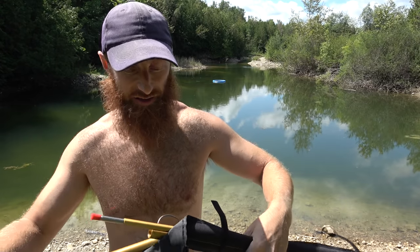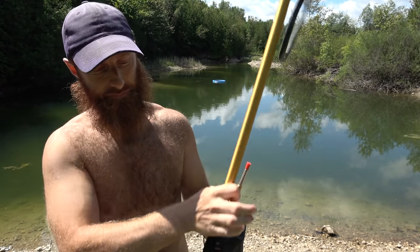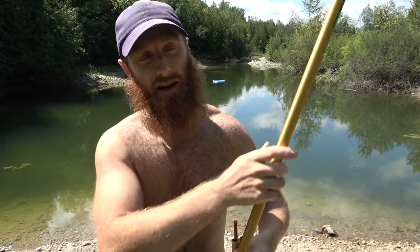It's way too murky still. I think it's a little bit the algae, and a little bit the fact that it rained like crazy last night. So it's not my style to give up. I'm not giving up with the spear. I'm going to try it again. Even if the water gets so cold I can't really tolerate it, I'm still going to come back and try again. I'm going to do this until I get it right.